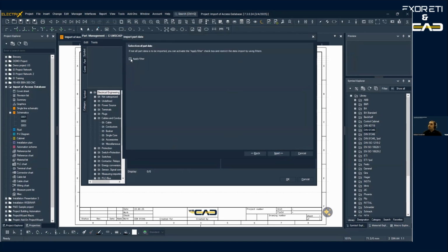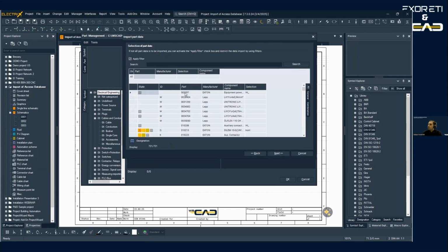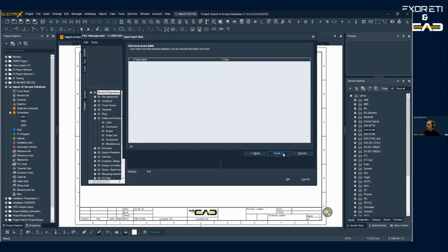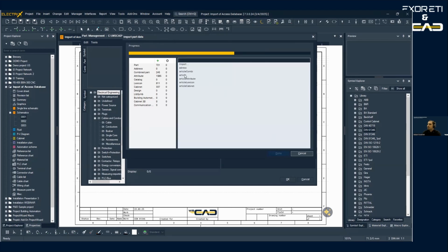Here you can see the filter. You can see in this database we have 721 parts, and if you want, for example, just some manufacturer, Phoenix manufacturer, you can filter it. There's also an option when you're importing, but we won't do this. Right now we will import the whole database.